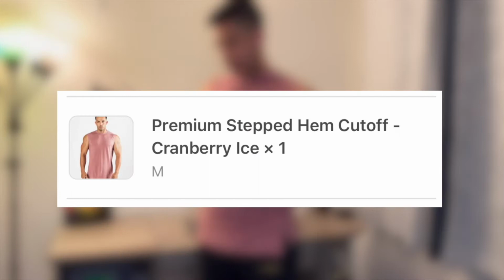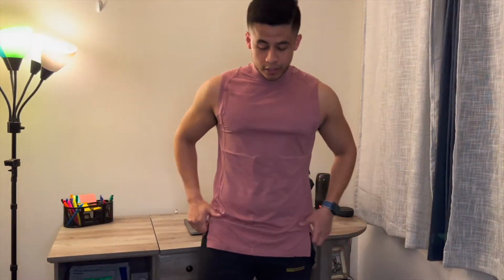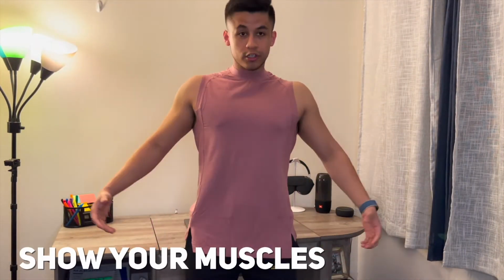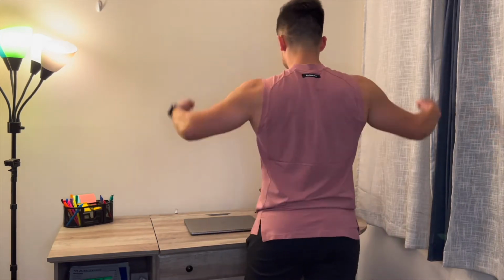So this shirt that I'm currently wearing is the ALPHALETE medium premium stepped hem tank in the cranberry ice color, and this is how the shirt looks. It is able to show your muscles, as you guys can see. Let's do a full 360 of how it looks. Looking great.